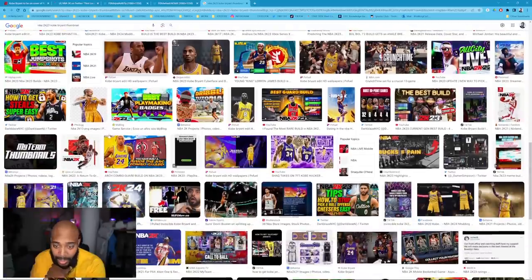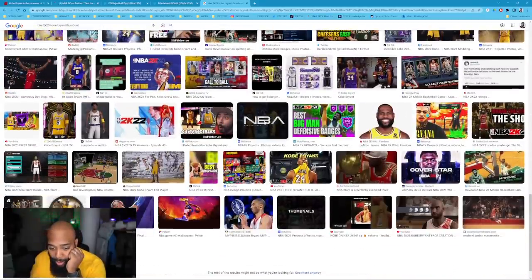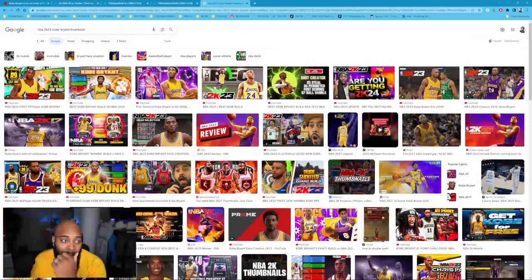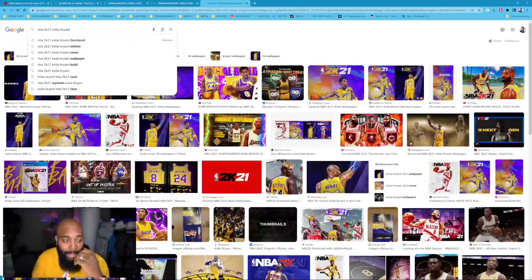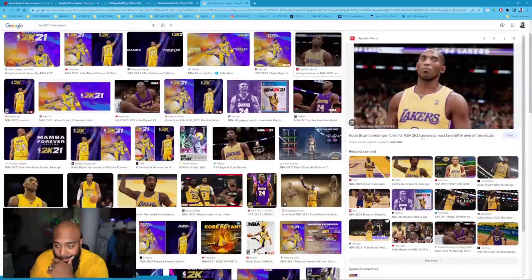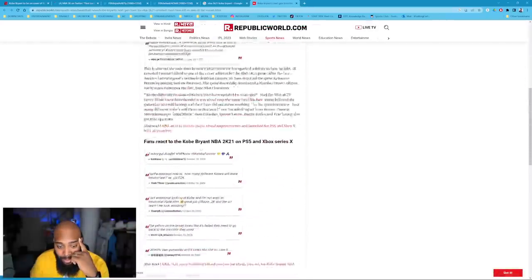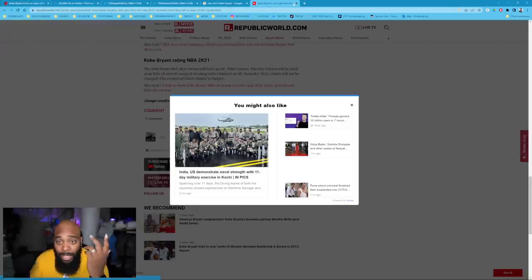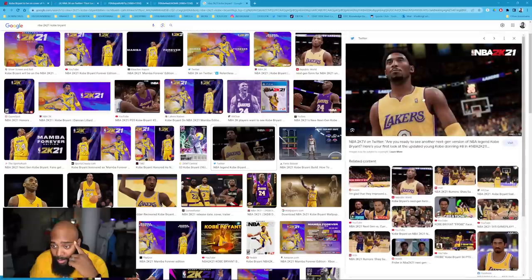But what I do want to do is I'm going to pull it up. Let me see. NBA 2K23, Kobe PNG. They don't have any images of Kobe Bryant. Wow. Matter of fact, I know that they got one because, let me see. I know they got to have one from here, bro. Versus via NBA 2K Twitter. Bro, how you gonna make articles with images like that, bro?